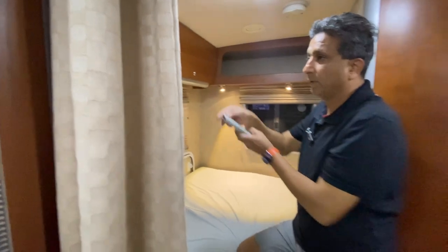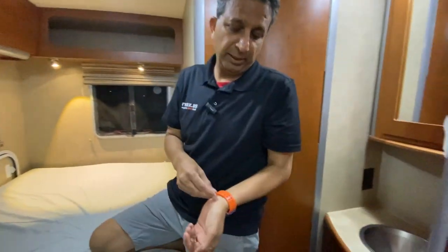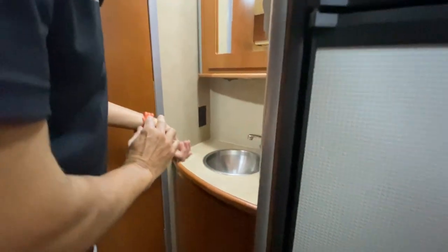So we got some storage up on top, and some more storage there. I'm going to turn that TV off. So that old TV works. The other one, Jensen, has seen better days.